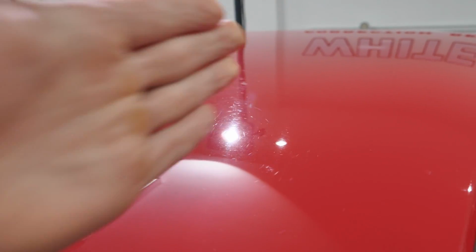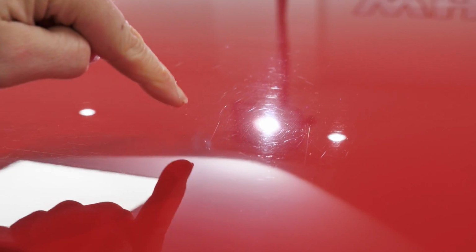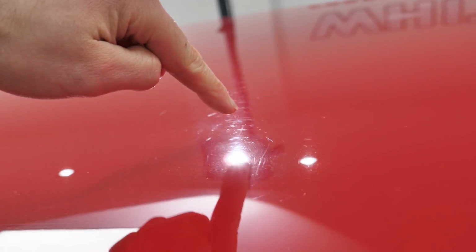Just spotted a good series of scratches here. There's lots of scratches heading that direction. 1, 2, 3.